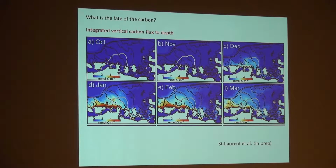But if you think about whether the Amundsen Sea is an exporter of particulate material into the deep water in the open ACC, that would be something closer to a more permanent sequestration of CO2 into the phytoplankton, into the particles and off the shelf. That doesn't seem to be the case. The fate of most of this seems to be trapped within the shelf, but it's moving down the shelf with the coastal current towards the Ross Sea.